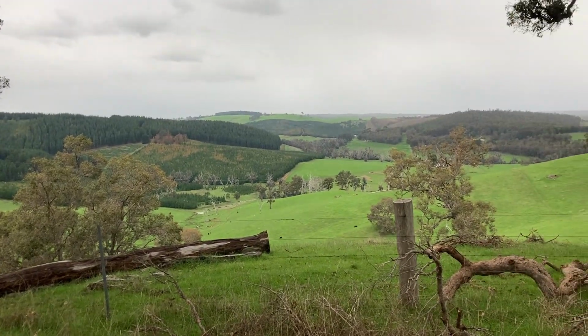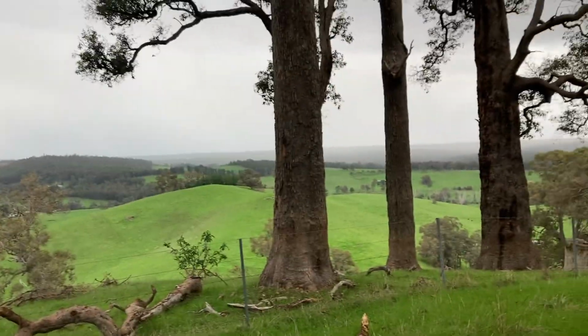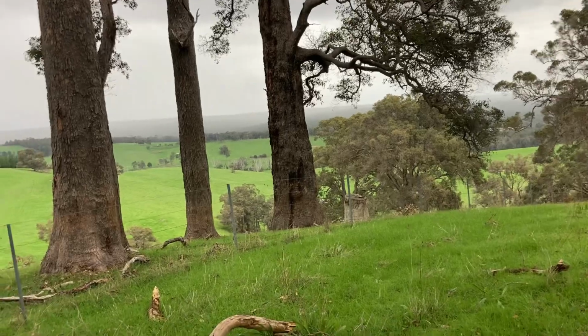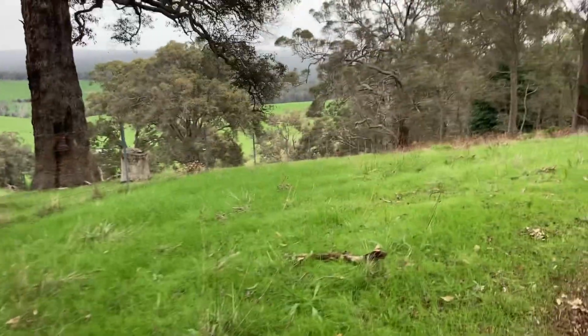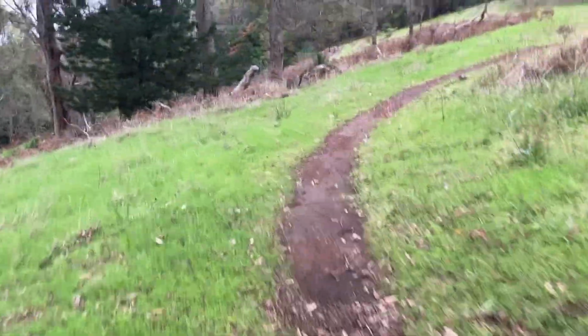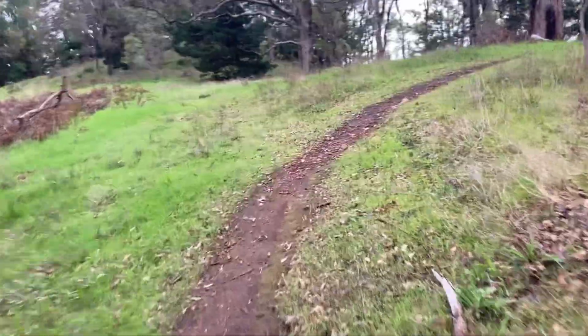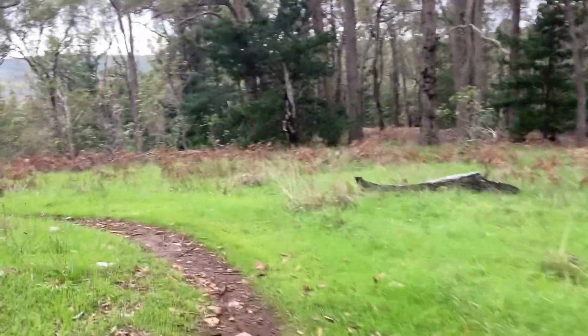The scenery here, you could easily be in the UK, especially with the sky so grey. Beautiful though. Really green, rolling hills. Proper nice countryside. And it keeps raining, but the trail's beautiful. Like, it doesn't get affected by the rain at all. It's really grippy, so it's good fun.